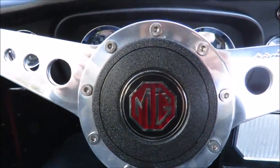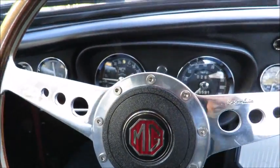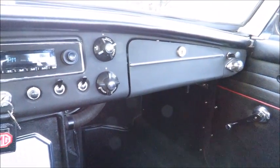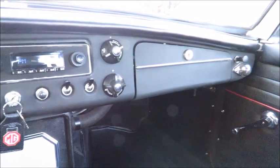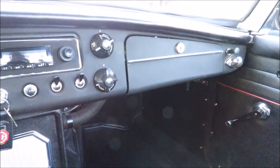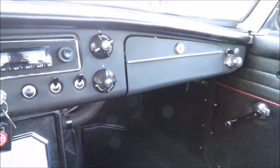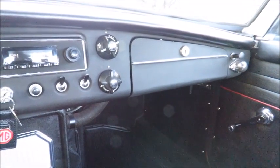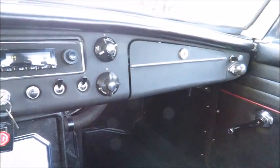It's a 1967, so it's a Mark I, and it's the last of the metal dash, my favorite. I personally owned a lot of these over the years, and drove a '67 MGB GT in Hollywood for 12 years straight. What a great car these are. So I know them well, and I love this one. It's really nicely set up.